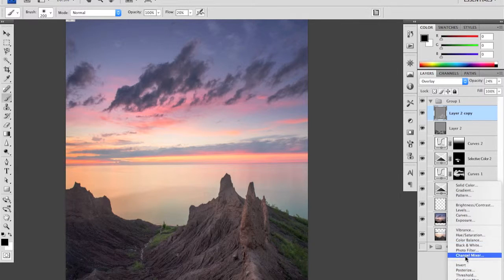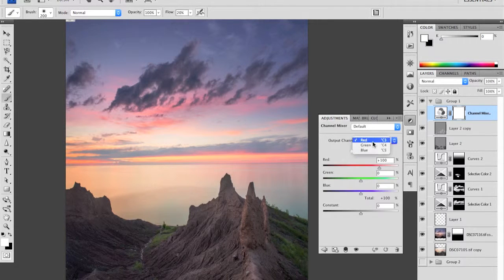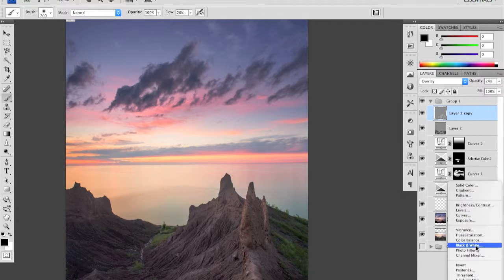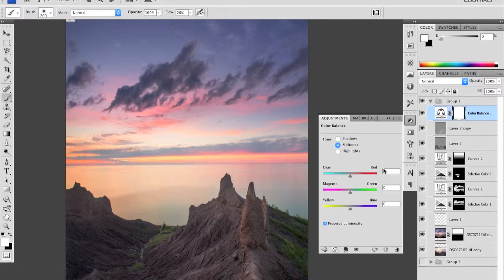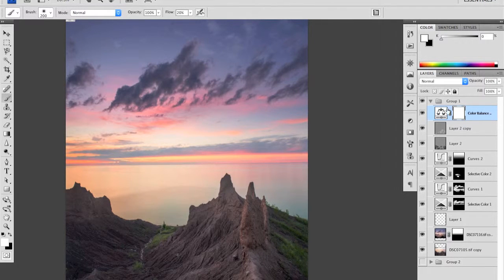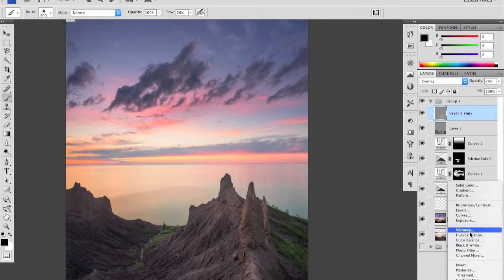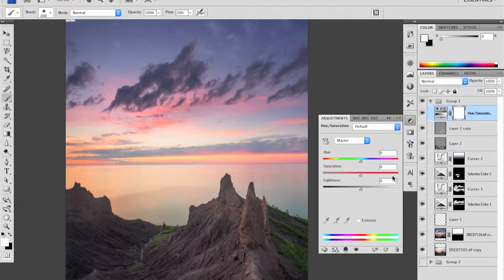So next I want to work on some of these greens because I want these greens to pop a little bit. So again, let's see what channel mixer will give us. Actually, no, I'm not going to do channel mixer on this. I think what I'm going to do is come into color balance. Nope, that's not it either. Hold on. We want to bring in hue saturation.